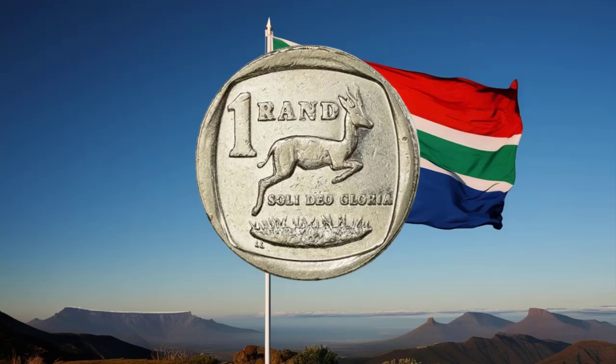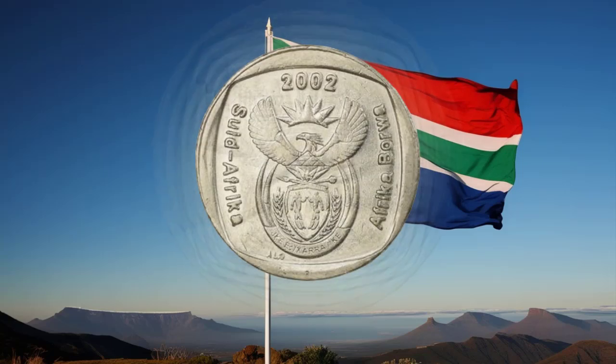To the average person, it may look like any normal coin used for everyday purchases years ago. But experienced collectors know that tiny details can completely change the value of a coin. What makes coin collecting so powerful is the mystery behind rarity. Sometimes a small minting mistake, a limited release, or an unusual production mark can transform an ordinary coin into something extraordinary. And that is exactly why the 2002 1 Rand has become a topic of intense discussion among collectors.